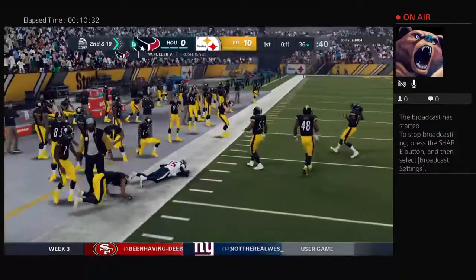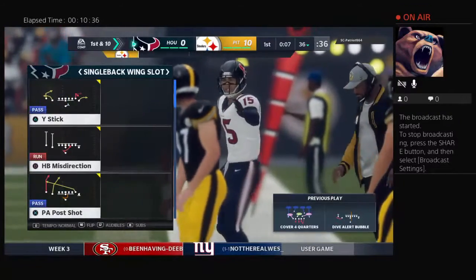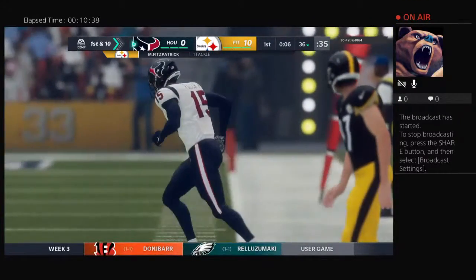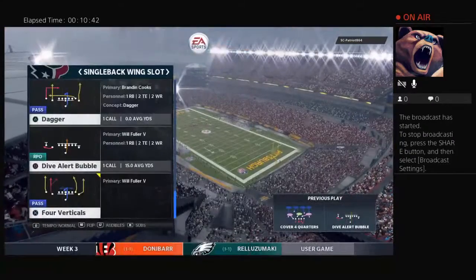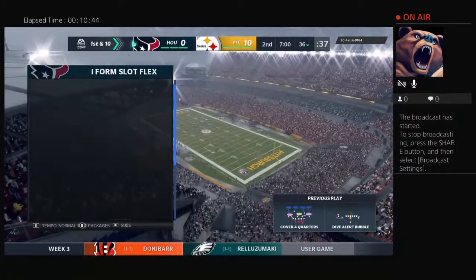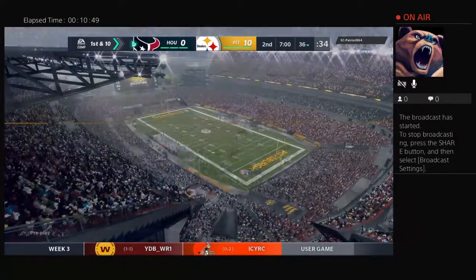And they're able to get this one across the 35. 15 yards on the play, first down. A gain of 15. So from the 36 now, 1st and 10. 10-0 the score after one on EA Sports. Steelers 10, Texans nothing.